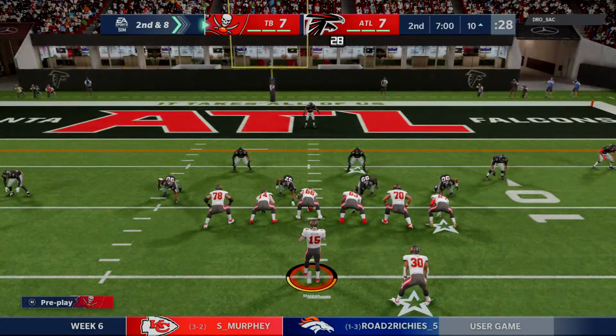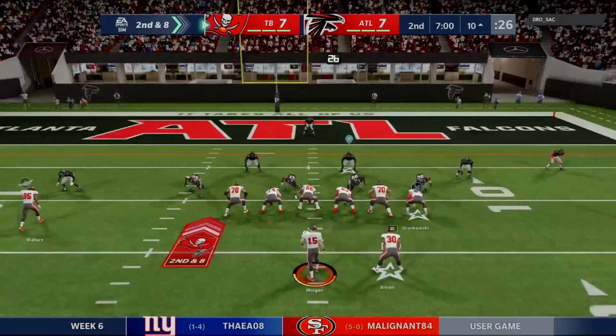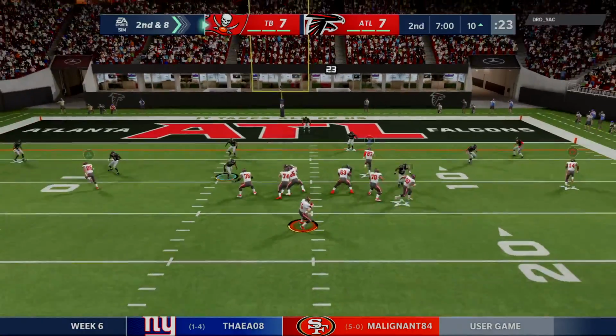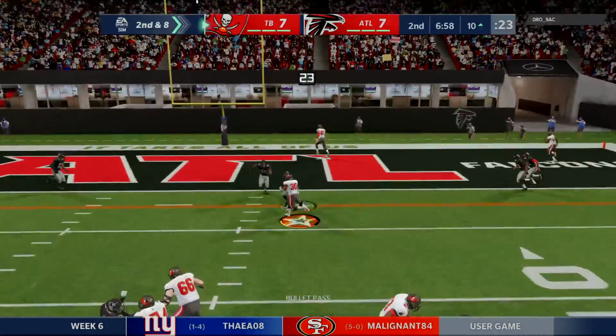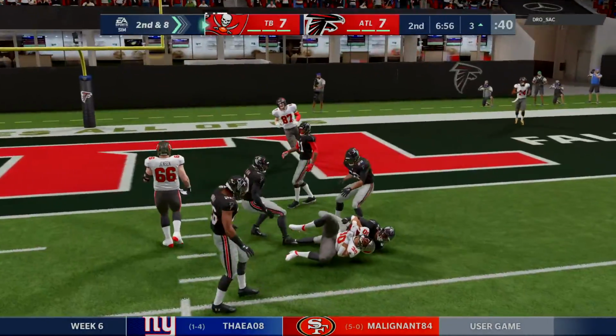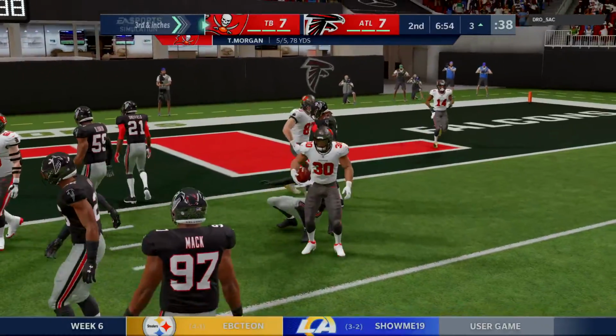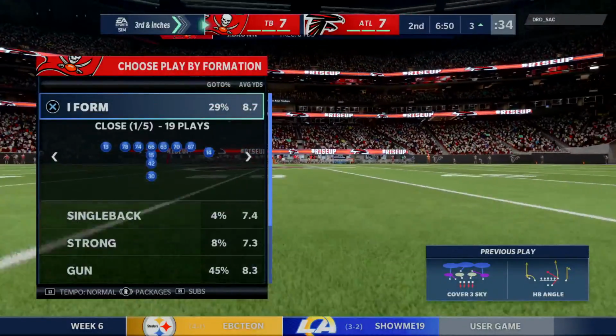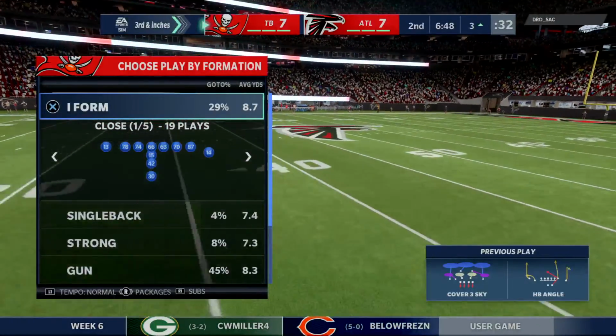The last run good for 2. Here's 2nd and 8. This is caught. And he'll be brought down here at the 3-yard line. Number 30. Give him 8 on the play, and that's going to make it 3rd down and less than a yard.